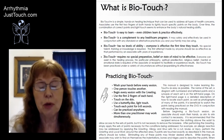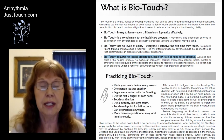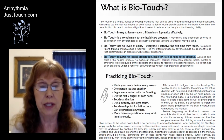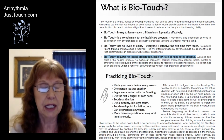There's no special training except, if you want to go on and actually be certified, we offer the practitioner training that will give you the whole technique. Or just like tonight, you're just going to learn a couple of specific sets of points. And if you want to try BioTouch with someone that you care about in your life that might be experiencing arrhythmias, then you're going to be effective for them immediately. That much we do know. It's a wonderful, special technique in that.